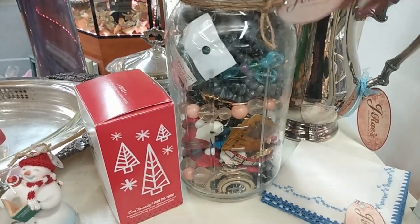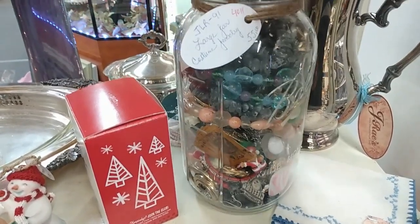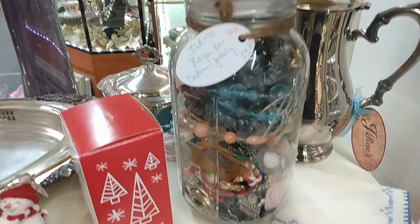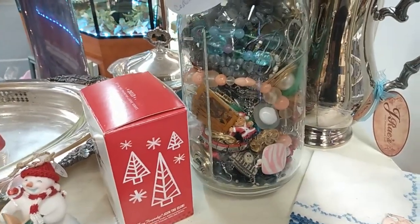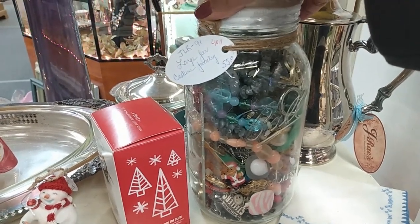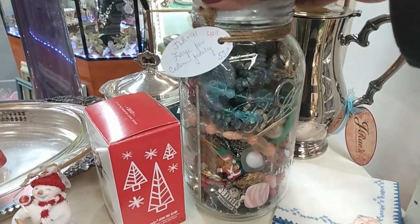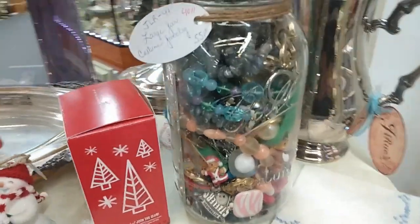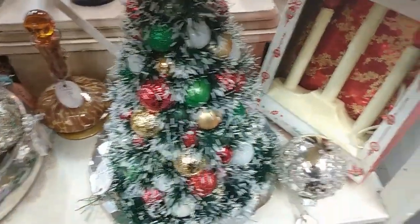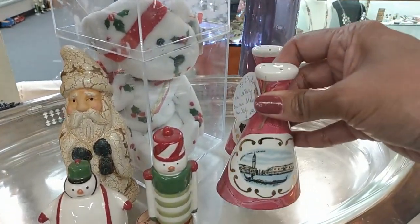So you all know how much I love jewelry jars. This looks like a fun one. But they want $55 for it. And I don't know if everything in the jar is worth that. But I do like that. Look at these salt and pepper shakers. Those are very, very cool.